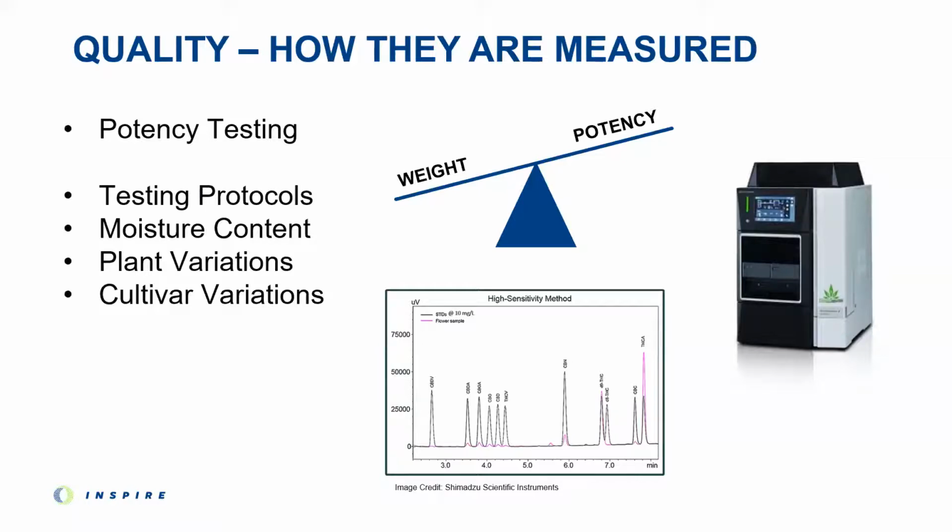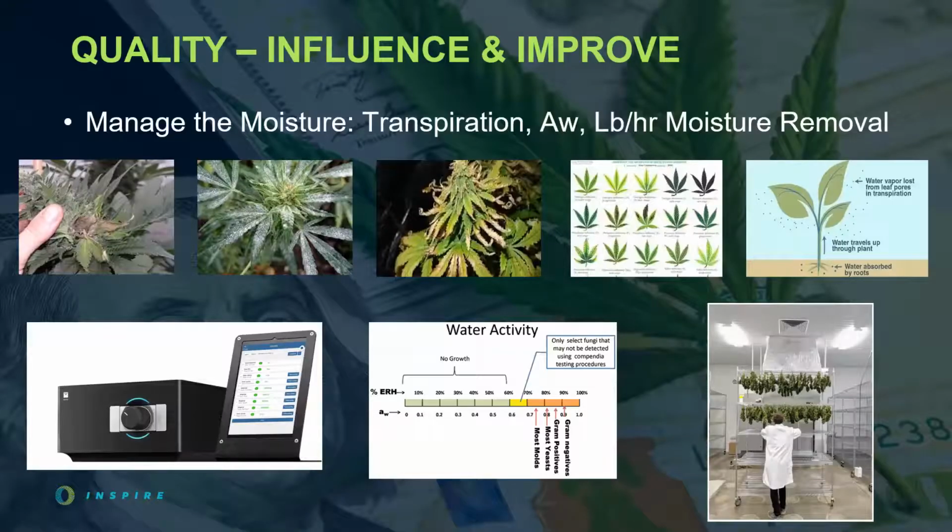So with that, Jesse, how can we improve our quality? Well, I think one of the major things to build on here is thinking about moisture control. One of the major elements impacting the quality of cultivated and cured cannabis is your ability to control the moisture. This is one of the reasons we focus so heavily on the pound per hour moisture removal metric. Right sizing for the latent load is critical to plant health.